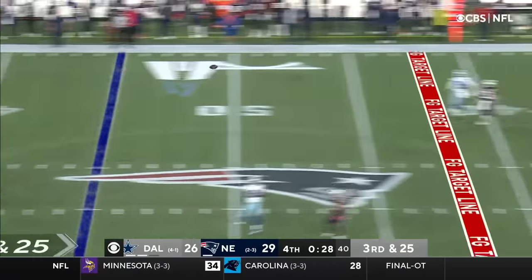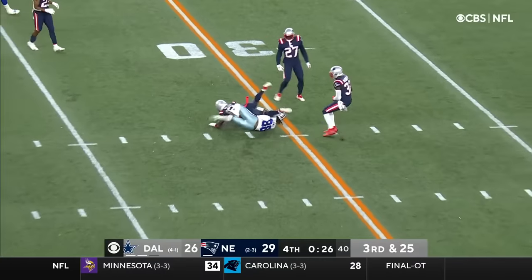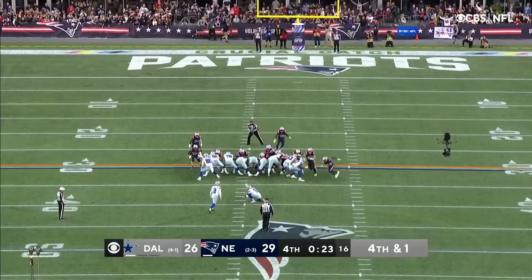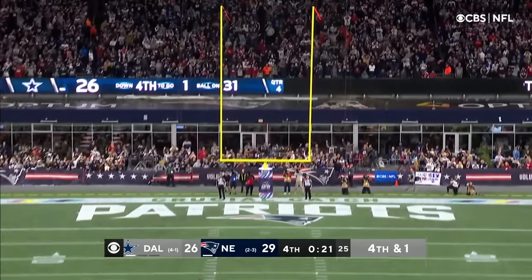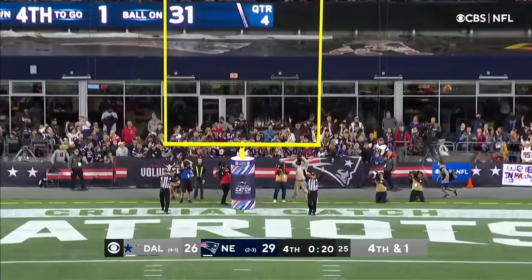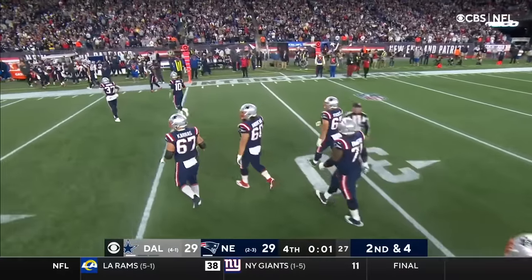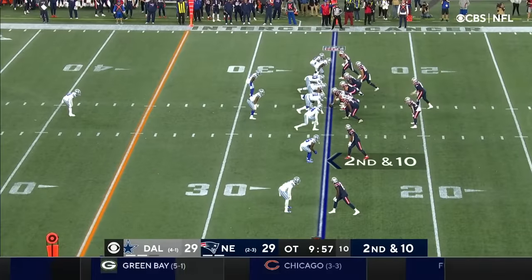Prescott. In the middle, and it's pulled down. They're in field goal range with Lamb. Kicked by Zerline. Will it hook? It's good. Heading to overtime. It's 20-15.